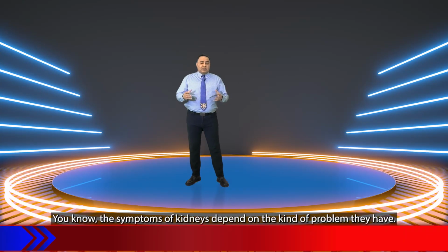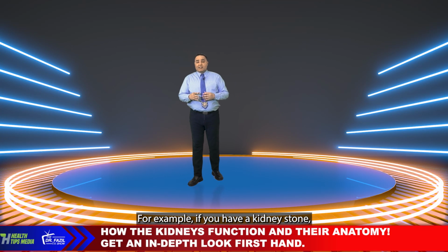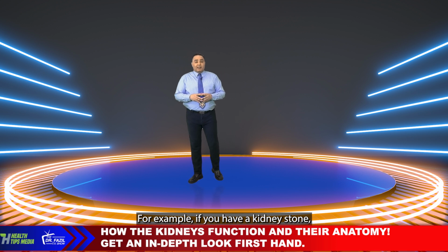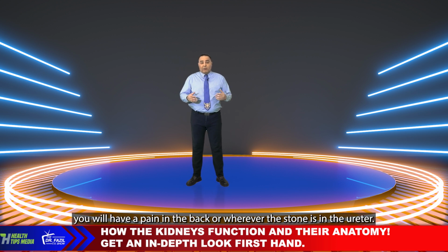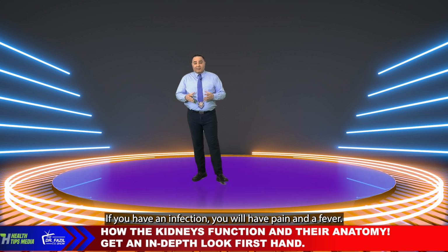What are the symptoms? The symptoms of kidney problems depend on the kind of problem they have. For example, if you have a stone in the kidney, you will have pain in the back or wherever the stone is stuck in the ureter. If you have an infection, you will have pain as well as fever.